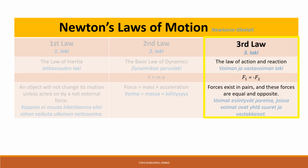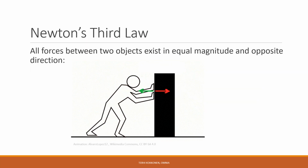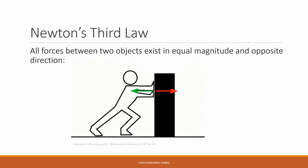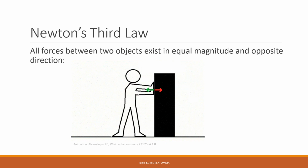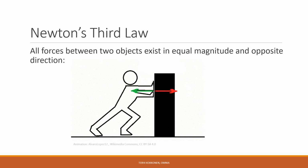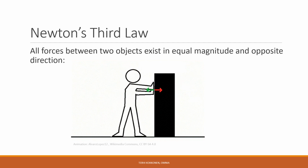According to Newton's third law, whenever one body exerts a force on a second body, the second body exerts an oppositely directed force of equal magnitude on the first body. This may sound as if it means that nothing will ever happen, but bear in mind, each force is acting on a different body. So, if you push something, it will be accelerated, but unless you are well anchored, you will also accelerate in the opposite direction.